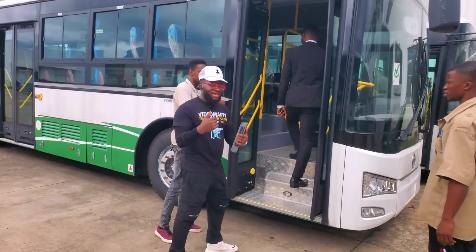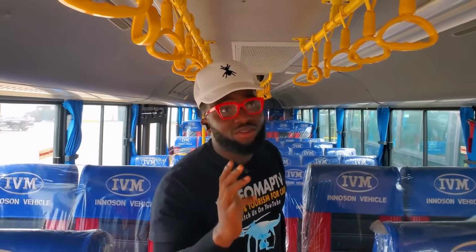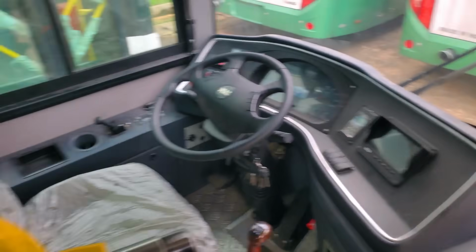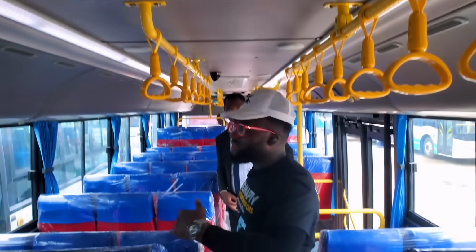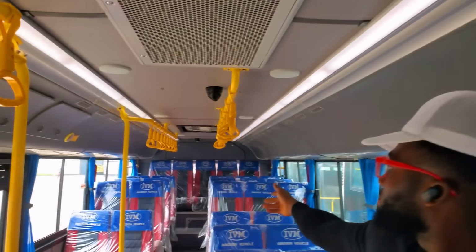So come on guys, let's see the interior of the bus. This bus is about 50-something seater, and it also has cameras and a fan, and you can switch between using the compressed natural gas and the normal diesel engine. AC, everything is working perfectly well. We have about 5 cameras here.